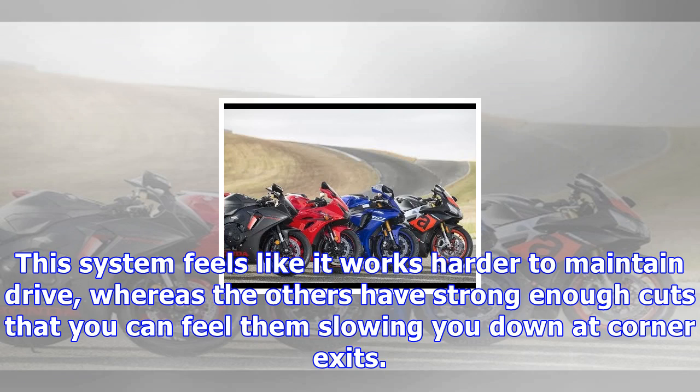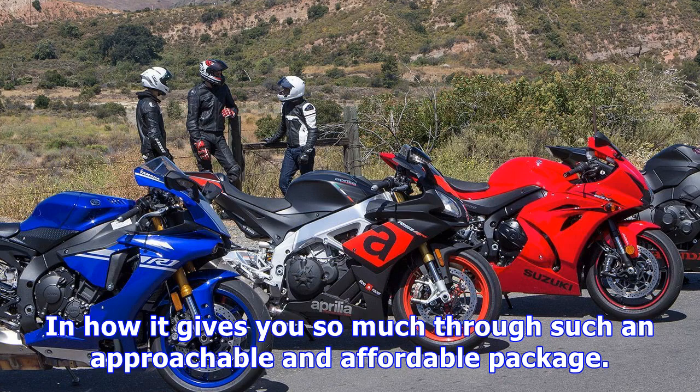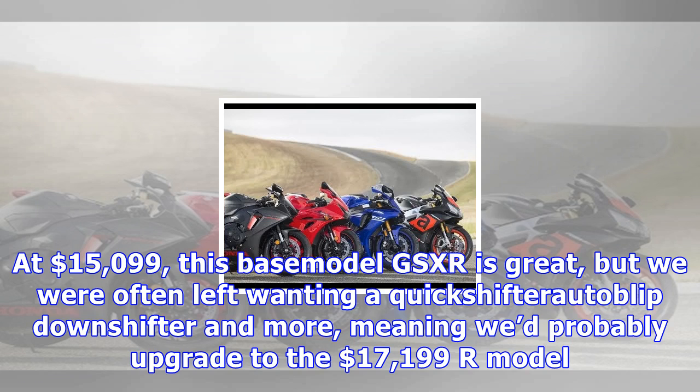Suzuki's 10-level traction control system shines. So much so that in our timed laps, we opted to leave it on level 3 and turn the same systems on the R1 and RSV4 off. Technically, an electrical error forced us to keep the RSV4's off, even if that was the plan all along. This system feels like it works harder to maintain drive, whereas the others have strong enough cuts that you can feel them slowing you down at corner exits.